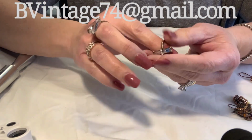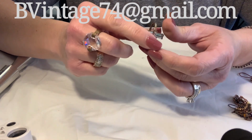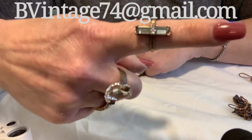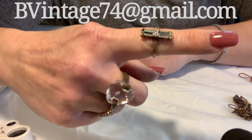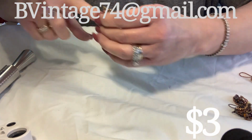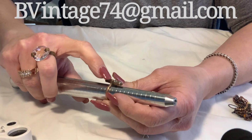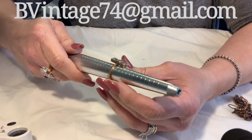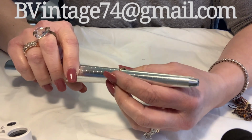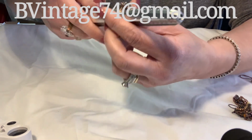Oh, this is nice. Look at this one. So this, is this marked? No. This is just a fashion ring, but look at how pretty that is. It's got those really nice rhinestones there. And so there's 3 small circular stones and then these 2 long stones. And this one is just shy of a 7. It's right in between 6.75 and 7.